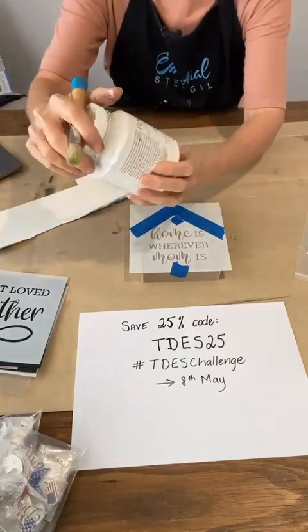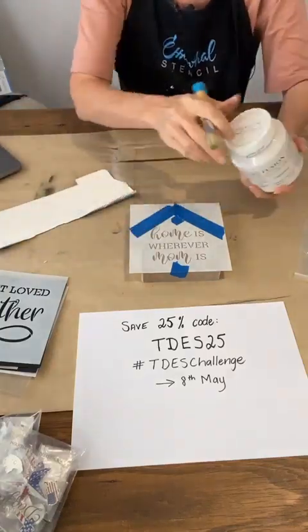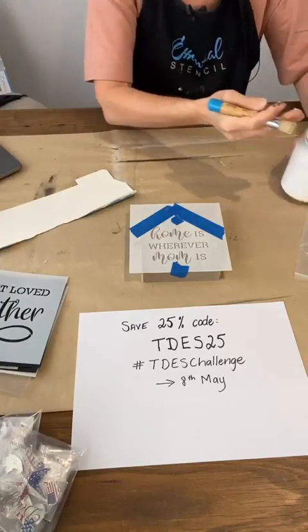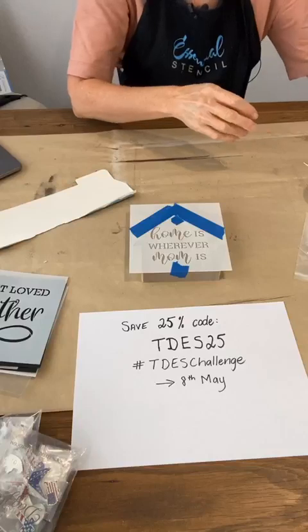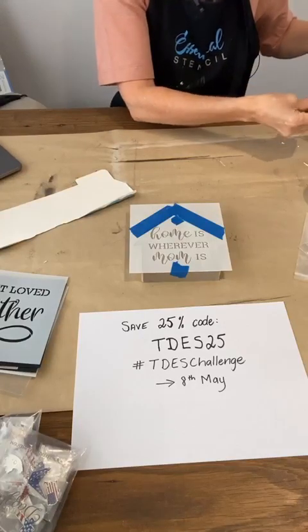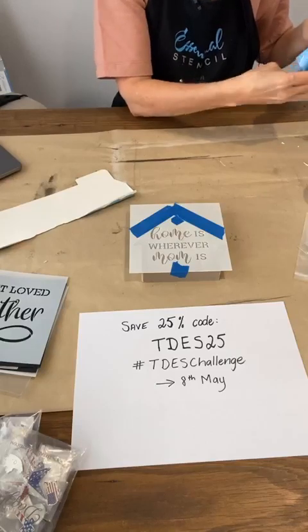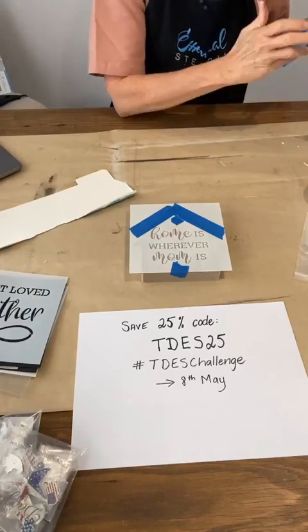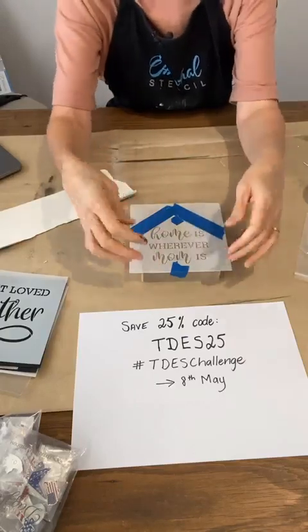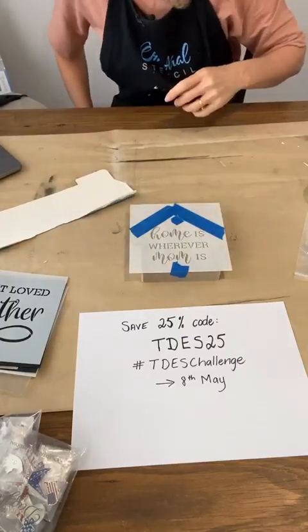So I'm using the Fusion's colour casement, which is one of their whiter whites, and I could use a darker colour. Could use any colour you want, really, couldn't you? You could use a pink for Mother's Day. I don't know, what's your mum's favourite colour? You could use that. Could fit in with her decor or something like that. These are great for a tiered tray idea.